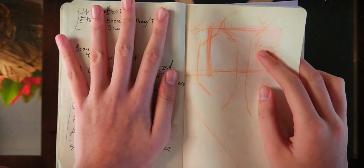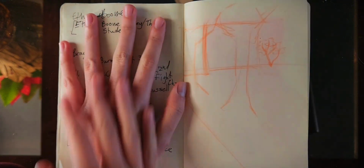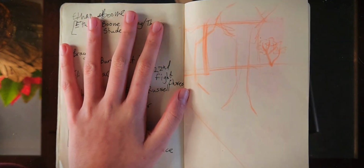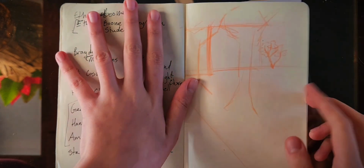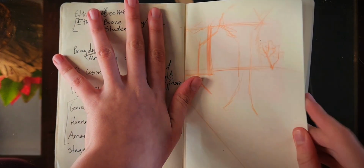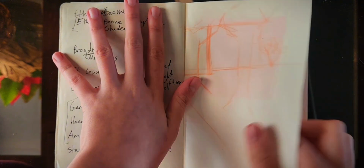Oh, don't look at that. That is notes from a news article that I was writing, and I didn't have my notebook on hand, so I wrote it in the sketchbook. Don't look at that. I was just sketching what I saw. I think I went out into the quad and started sketching.